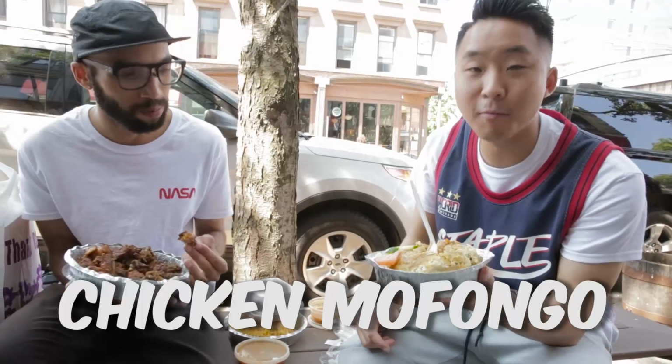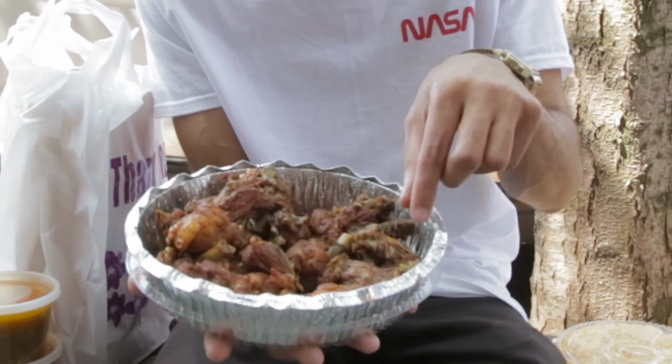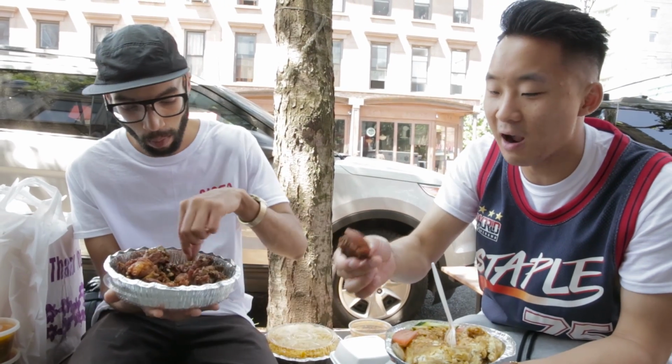Andrew, what do you got? Chicken mofongo. Right here we got some crispy chicharrones, little pieces of fried chicken. And these are not like regular cut up pieces. It's like chopped up chicken. This chicken isn't like the deep leg, fried. It's not the drumstick, it's like everything's just chopped up.